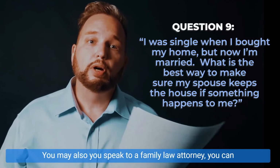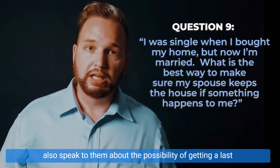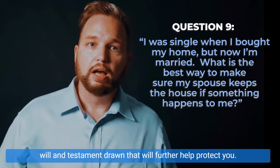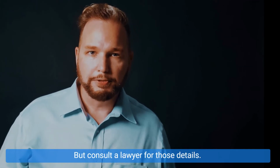If you speak to a family law attorney, you can also speak to them about the possibility of getting a last will and testament drawn up. That'll further help protect you, but consult a lawyer for those details.